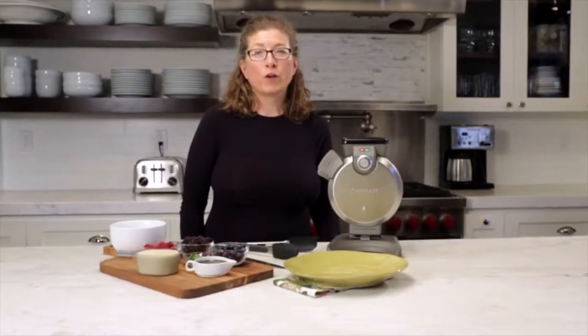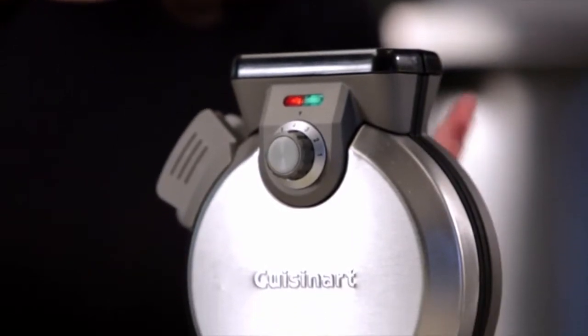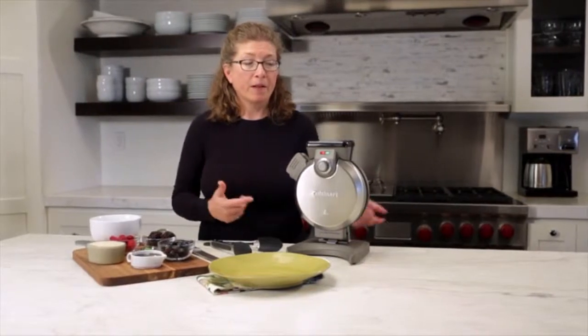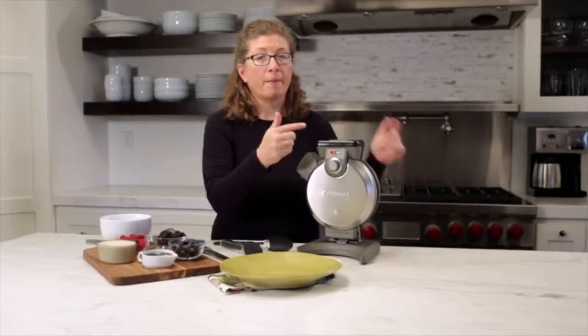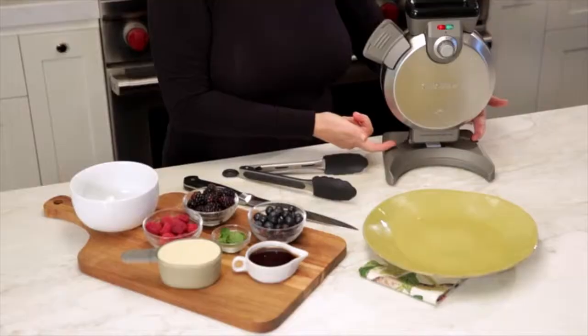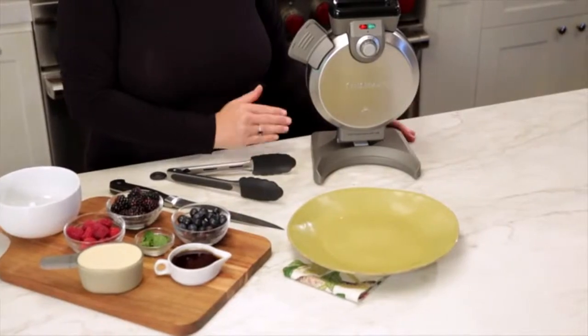This is the Cuisinart vertical waffle maker. One of the things that people have a problem with when they make waffles is overfilling their waffle maker, and this actually solves that problem for you. You notice up here, this is the spout, and this is where we're going to pour the waffle batter in. The waffle maker will fill from the bottom up to the top, and you'll get a perfect waffle without any spillover.